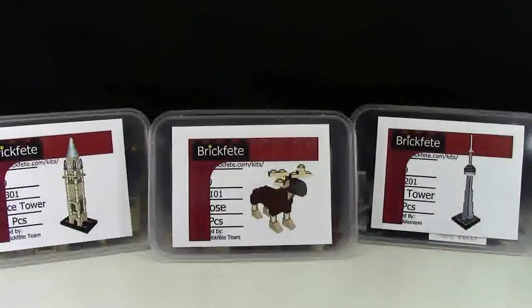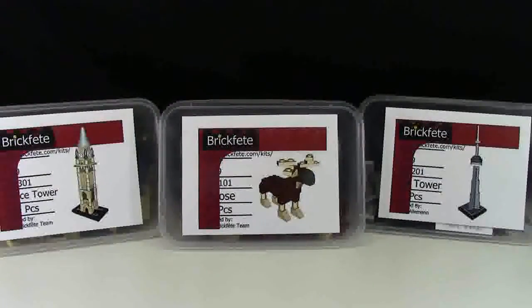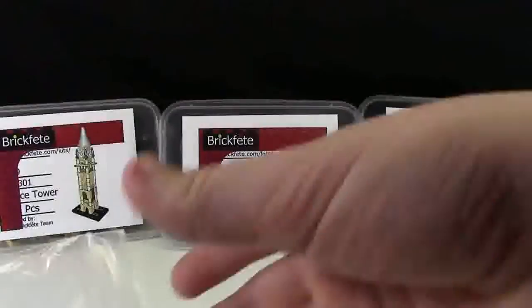And the fourth year, which was last year, I actually already have the event kit for that. And as far as I am aware, I do not think they had an event kit for this year. Also at the Brickfete table, I got a Brickfete 2015 brick, as well as a Toronto brick.